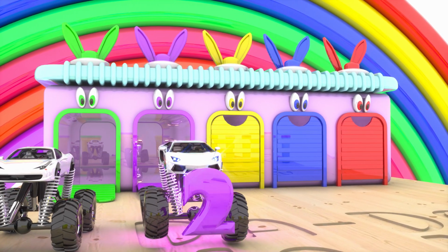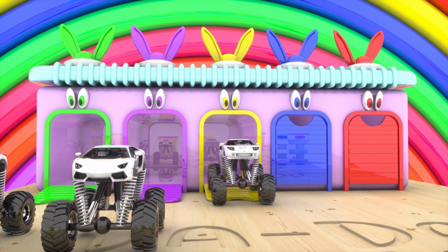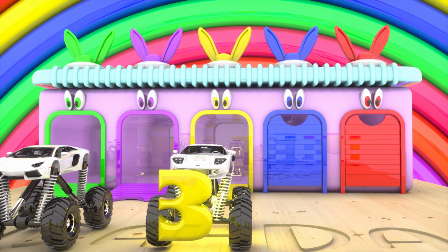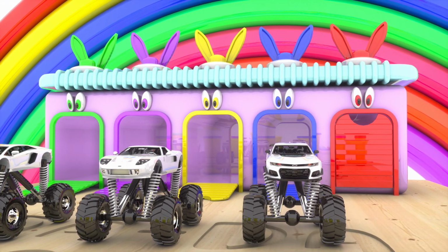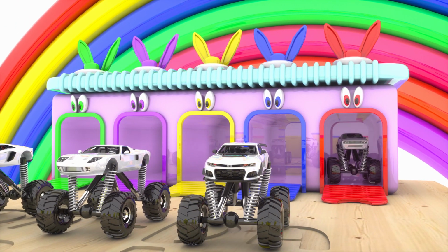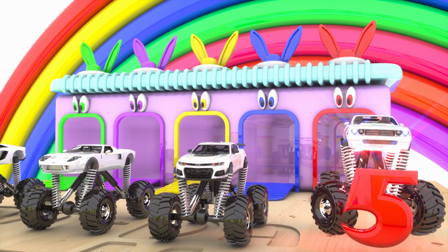Number 2. What's next? This is a monster truck. Number 3. Okay, what's next? This is a monster truck. Number 4. What's next? This is a monster truck. Number 5.